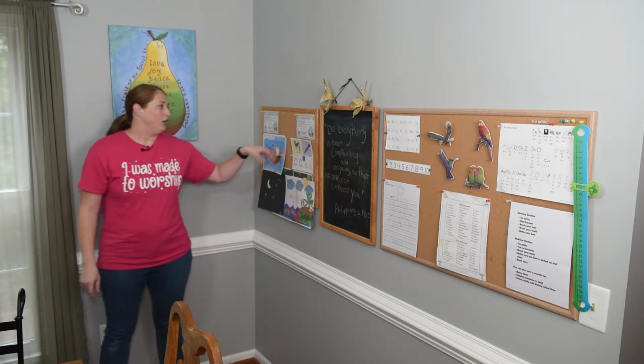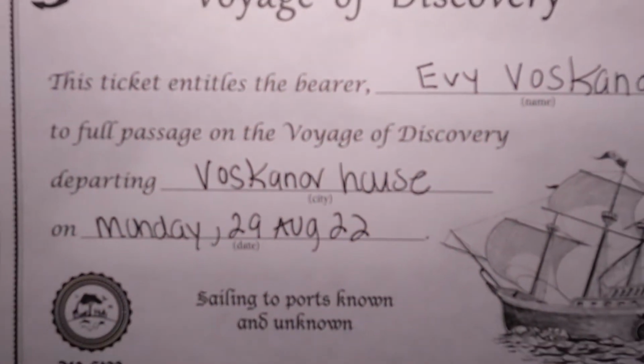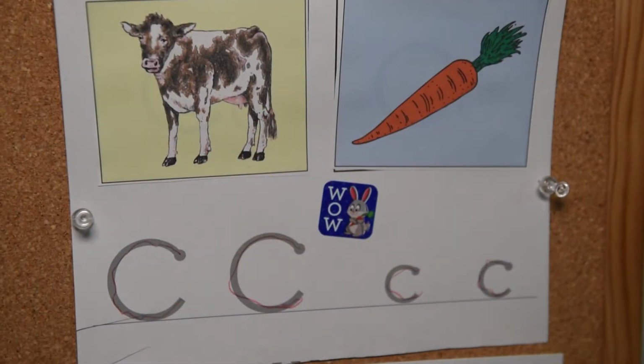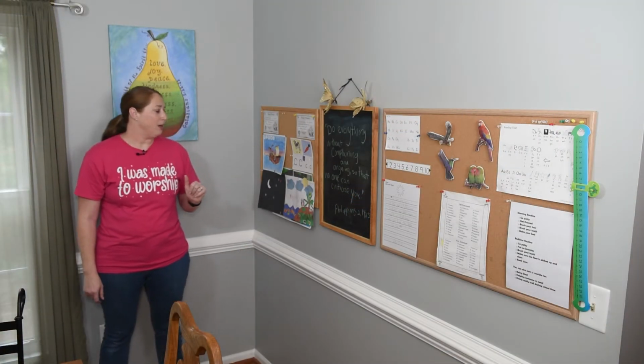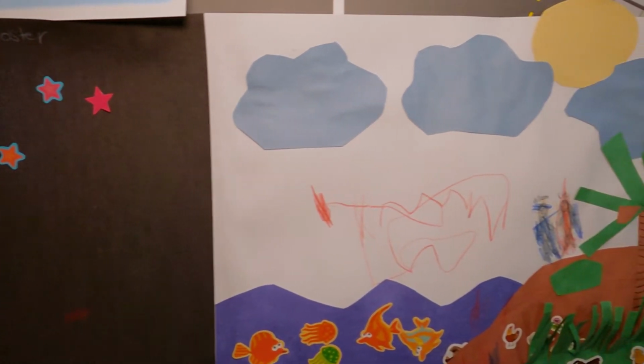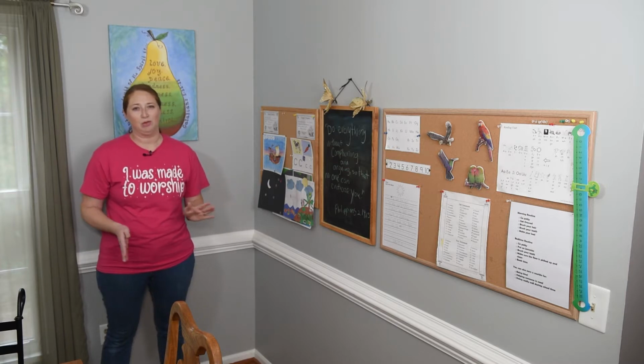This bulletin board right here is Evie. So she is pre-K and she is doing Voyage of Discovery. So this has her sticker chart for the letters. We just finished C, we're gonna be doing D this week. And this is her creation poster and her transportation little poster right there. So, so far Evie has been doing fantastic with her school time.